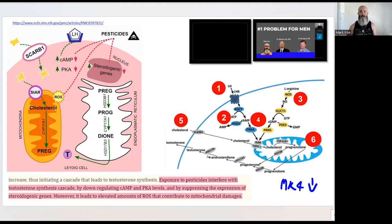What you see on screen there is how testosterone is created in the testes, the ball sack. So you can see here that the scientific literature has even got a skull and crossbones there. They're toxic. So basically what you've got here, exposure to pesticides interferes with the testosterone synthesis cascade by downregulating cyclic AMP right here, and protein kinase A levels as well, by suppressing the expression of steroidogenic genes, that leads to ROS, which is oxidative stress in the testes and also the penis and other organs.